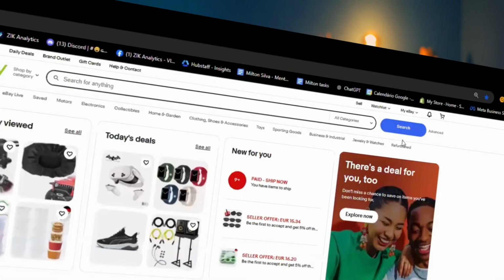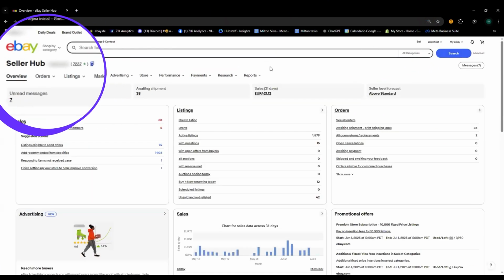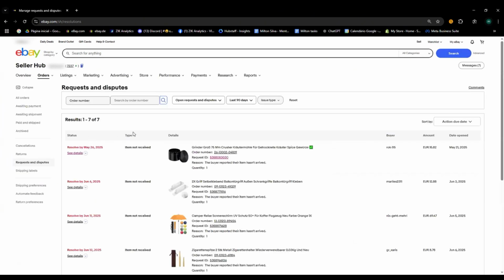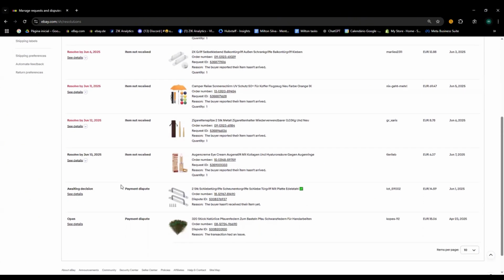So don't worry. So to view your open cases from buyers, what you do is you head over to your eBay Seller Hub, okay, like this, and then from there you go over to orders, and then you just click there, requests and disputes. You see? Okay, and this section is where you will find every active case opened by your buyers, whether it's an item not received, a return request, or like a dispute, all right? In my opinion, I think this is super straightforward. Don't ignore this section, right? Checking here regularly helps you stay on top of issues before they turn into defects or negative feedback, all right?